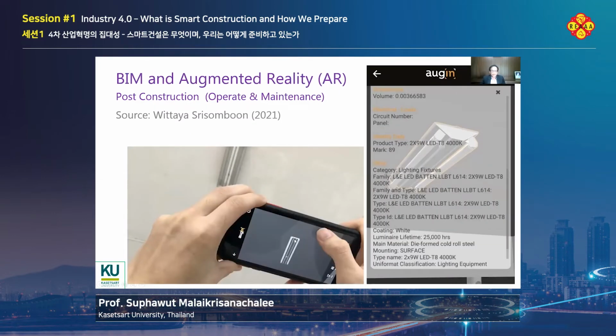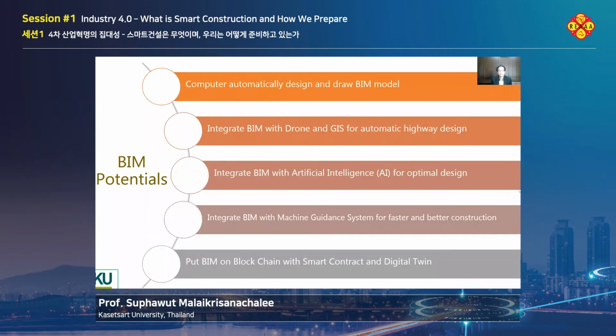Likewise, if I look at this light here, I'm going to see all the specifications of this light, the lifetime service of the light, the maintenance time, and all stuff like that. This is the benefit of integrating the BIM.